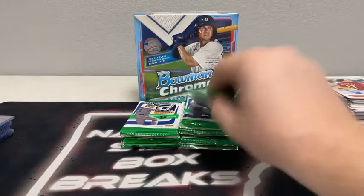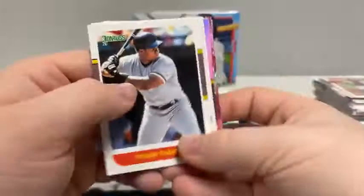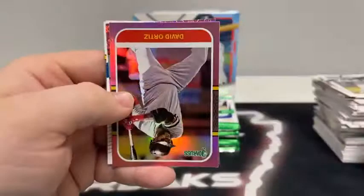Moving right along. We start here with JT Realmuto. Let's see here. We still don't have our autograph. There is Frank Thomas for the White Sox. Got a Tim Anderson. Here is Aaron Judge on the Stars. Got a pink David Ortiz. Fireworks Yordan on the Unleashed. There's Walker Buehler and Ken Griffey.